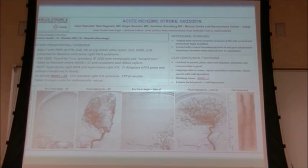The CTA revealed a right ICA occlusion. They were able to get a full reperfusion with a TICI score of 3. That lets us know how well that perfusion is done. And the patient was discharged a few days later with an NIH stroke scale of 2, with only a minor facial paresis and some mild dysarthria. And she actually had a 6 centimeter clot, 2 6-centimeter clots removed. And you see her before and her after.